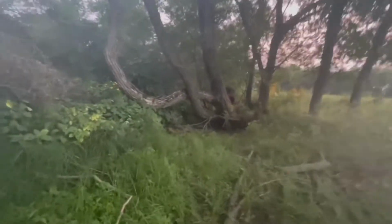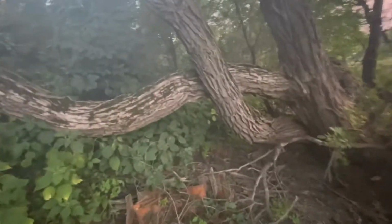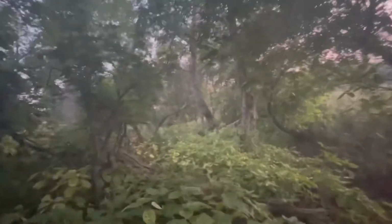So this is an old path, and this was an old village. When the water dried down, they were able to use this here to do the cooking and to do their work, using what I call old tables, stone tables and stuff.